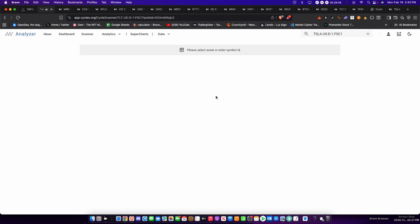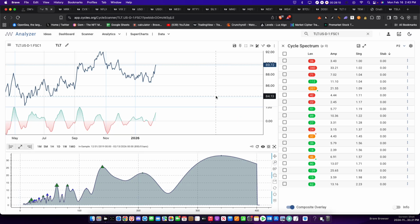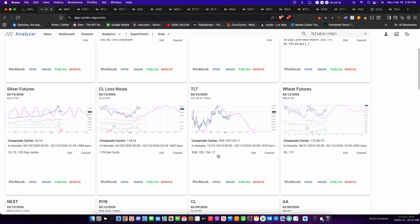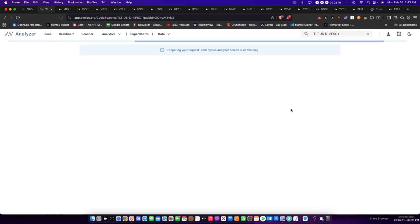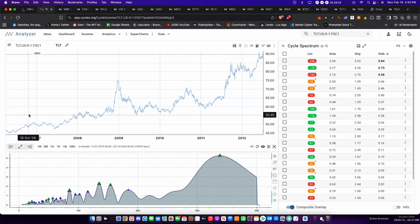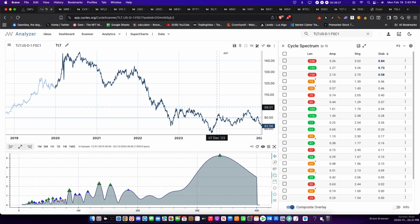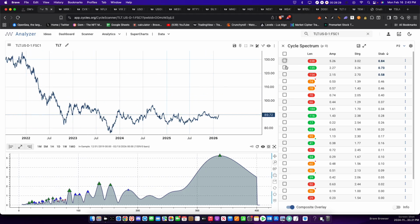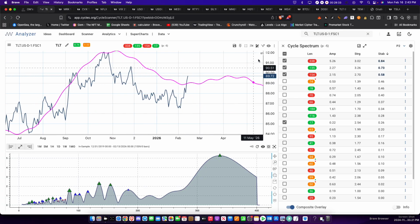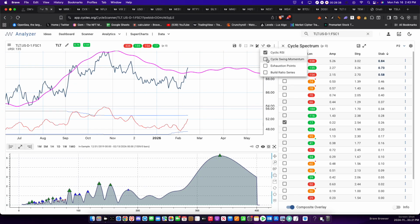I hope it saved, because this is a few different composites. It did not save. Oh my goodness. Why does it do this? Okay. 338, 135, 154, and 17. Let's see if I can remember that. 338, 135, 154, and 17. Okay, cool. Alright, gonna have to restart this.